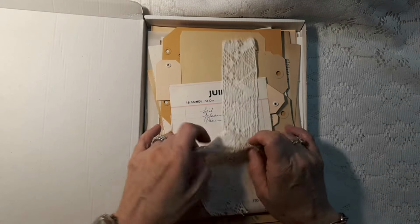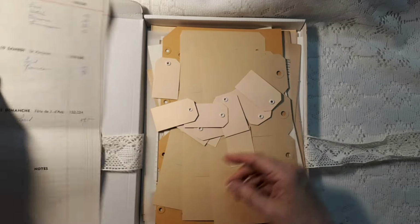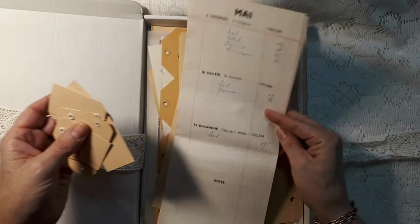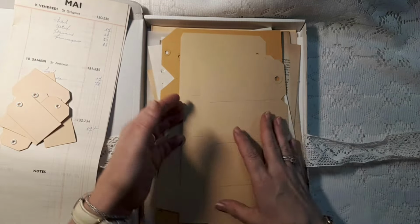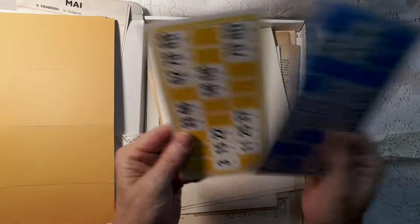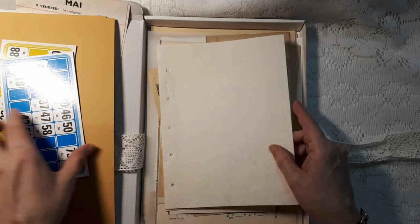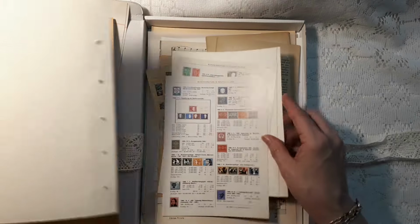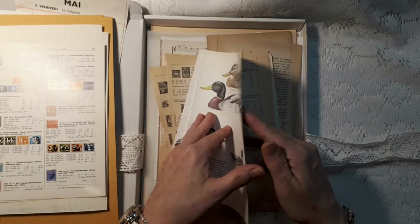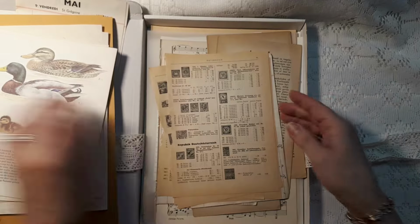I already showed you in the previous video where I did the unboxing of the Choose Sister Jam package, but just going over it real quick. There are tags, some sort of calendar ledger paper. It's from a planner. More tags. Two bingo cards. They are very bright and shiny, but I'm pretty sure we can tone these down. Some handmade paper, German stamps, book pages, ducks. These are so cute. More book pages about stamps.